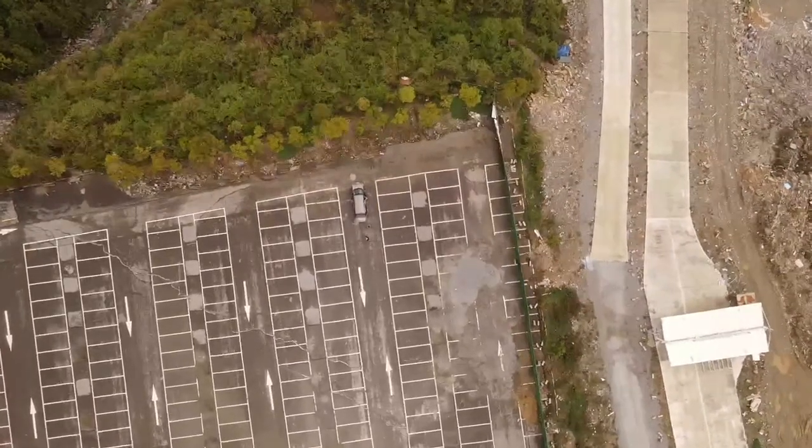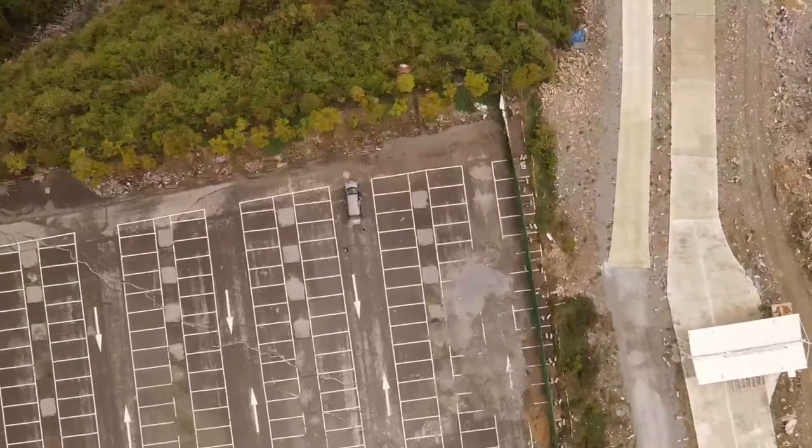So guys, that beeping sound is me kind of bringing the drone back to home, and I'm going to fly you guys around this area.